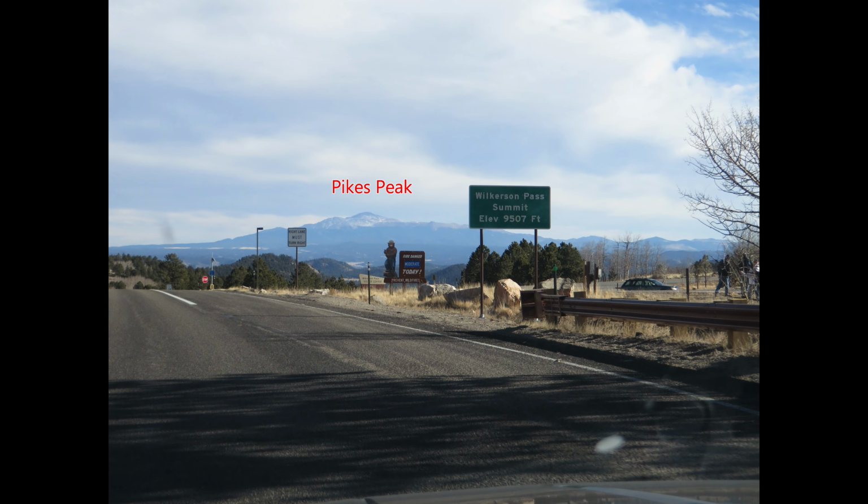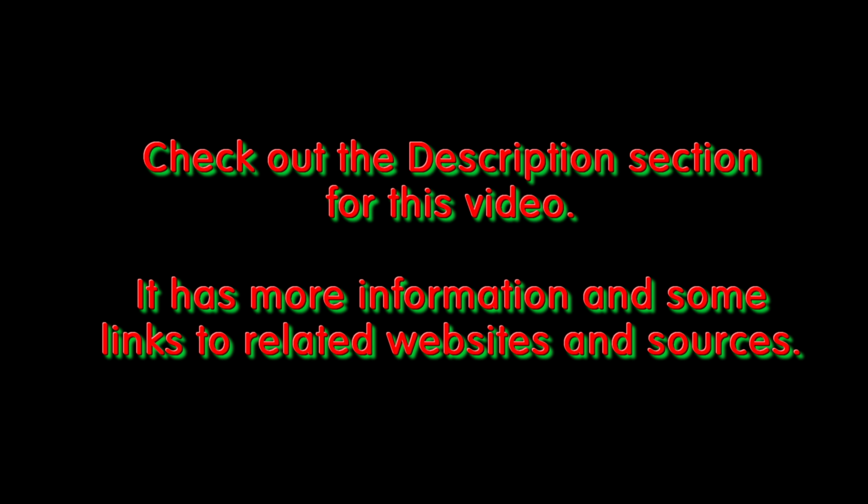That's Pikes Peak in the distance. This is taken right at the summit. The visitor center is over to the right-hand side.